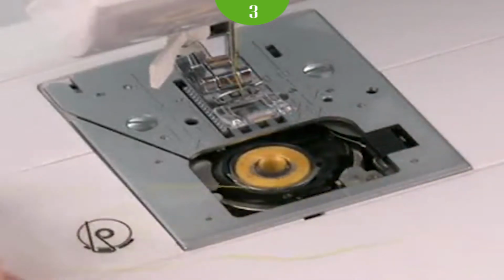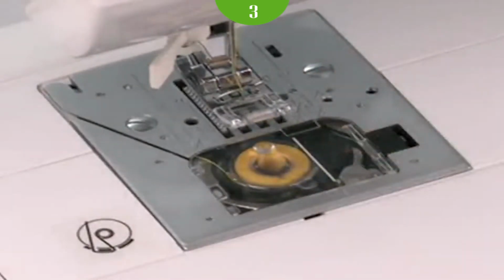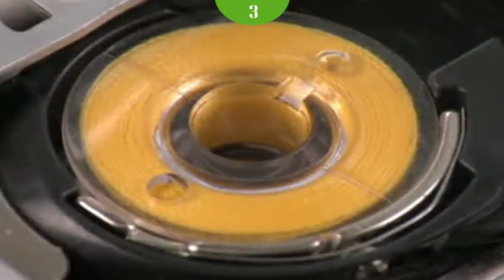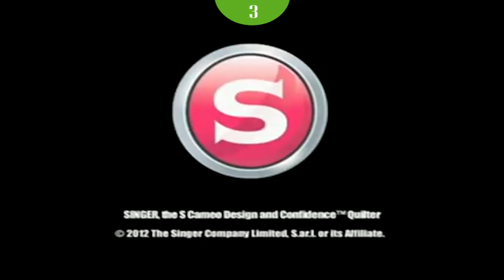Use the darning and embroidery foot for stippling, the even feed walking foot for even flow of fabric, the open toe foot for better visibility, and the 1/4 inch foot for piecing together quilt blocks. The large sewing surface lets you manage large quilts and other sewing projects with ease.